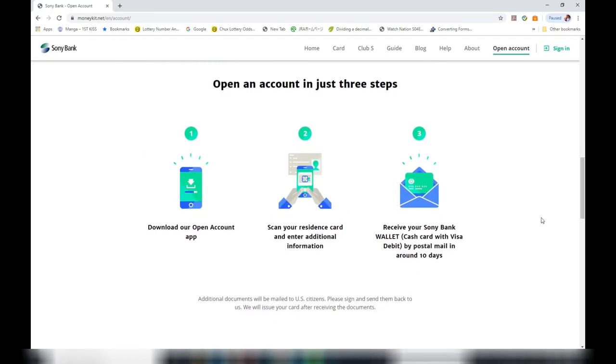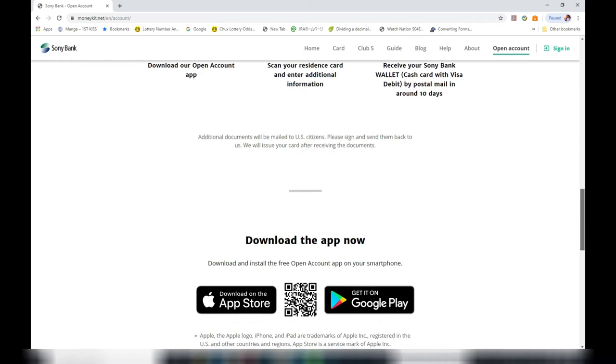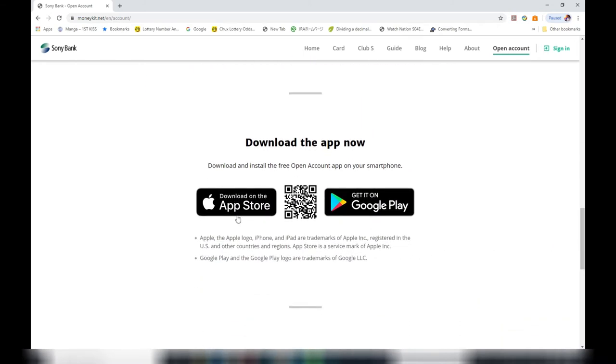Open an account in three steps. Step 1. Download our Open Account app. Step 2. Scan required documents and enter your information. Step 3. Receive your Sony Bank wallet, cash card with Visa debit by postal mail in around 10 days. Scroll down to download Sony Bank's app, either from the Apple Store or Google Play.